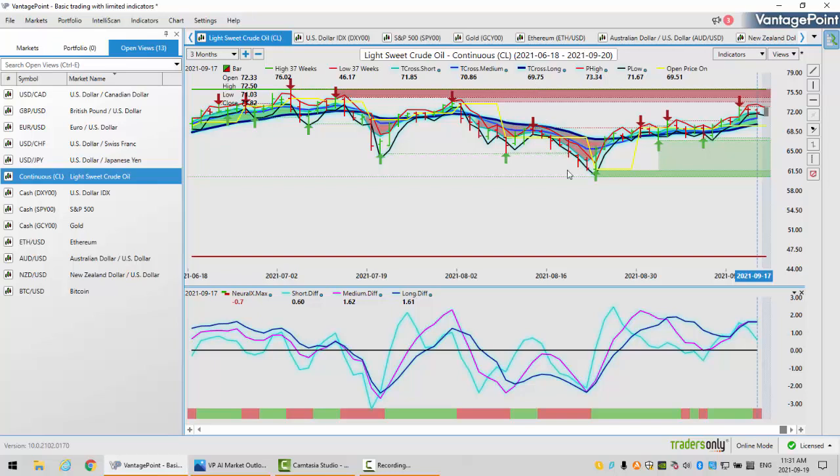But just remember that the bulk of these recent moves in oil have come specifically from those OPEC statements, and in most cases, that's not sustainable.